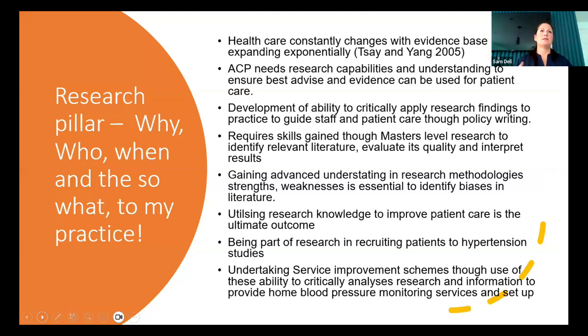This is our backbone to guiding staff and patients through things like policy writing. It requires skills gained through master's level to look at research and identify relevant literature, evaluate its quality and interpret results. Gaining this advanced understanding improves our awareness of strengths, weaknesses, and essentially identifies biases in literature that we can then avoid when we are passing this information on.